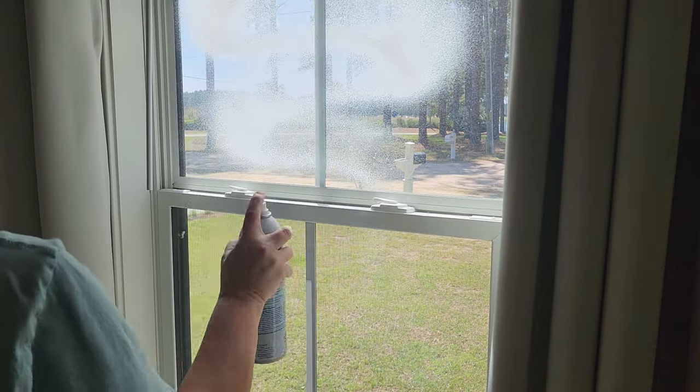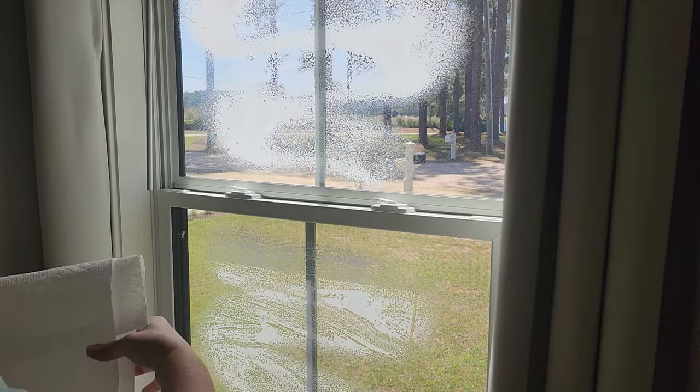This Sprayway glass cleaner has to be my favorite. It just does not leave any streaks behind.